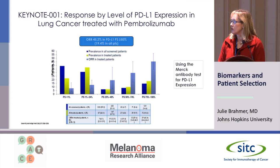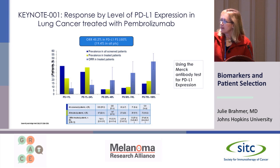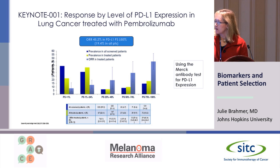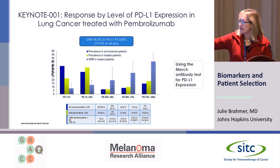And just to show you, in lung cancer, if you look at different levels of expression, the far left side is negative expression, so no cells actually were seen to have PD-L1 on the tumor. And that's actually the majority of the patients. If you look at the dark blue line, about 40% of patients on this trial had negative tumor testing. In contrast, less common is having 50% or 75% or higher.